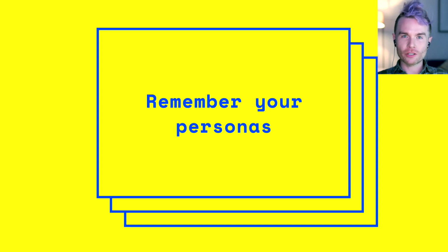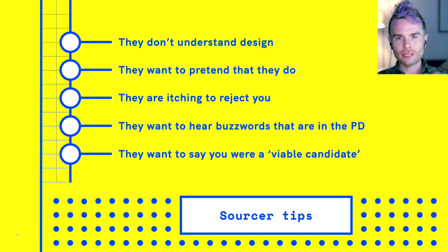So remember the personas. As you meet each of these people, their objective is slightly different. Their knowledge of design is slightly different, and what they do and what they want from you is slightly different. So a few quick tips. Sourcers, they don't understand design. They want to pretend that they do because they don't like to be made a fool of. They're itching to reject you. They want to hear those buzzwords and they want to say that you are a viable candidate to the recruiter when they pass you on.